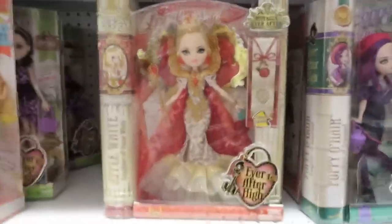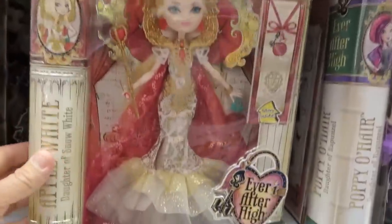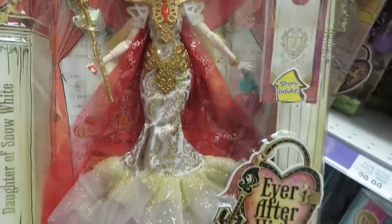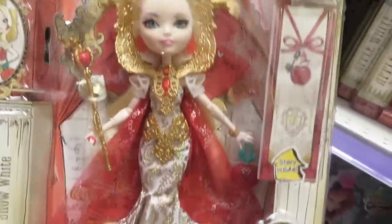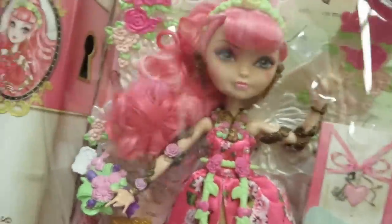Okay. Shannon found something else in Ever After High. Apple White Royalty Ever After. She is gorgeous. Look how pretty she is. She looks like the Comic-Con exclusive Raven Queen. To me. Similar. She's gorgeous. Oh, she looks really pretty. And Heartstruck with Cupid. And she's so pretty. I love her hair. Yeah, her hair is awesome.